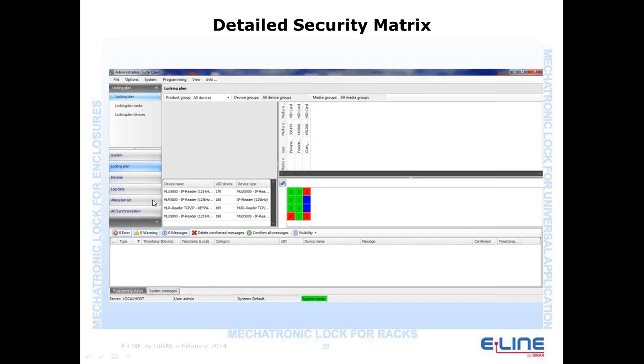Here's an example of a group of devices here in the left column, and then on top in the vertical are the authorized users and media cards, and then the color field here is where you can assign the different time profiles, as a visual indicator. In this case, the green field is a 24/7 access time profile, and then the red and blue time profiles can be certain time frames throughout the day in which those users only have access to those specified devices.